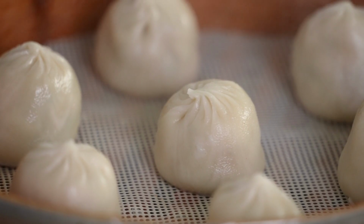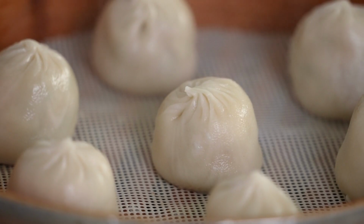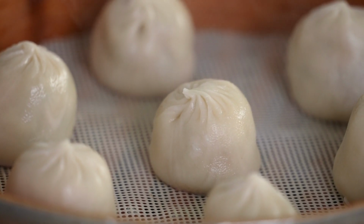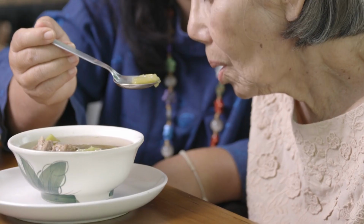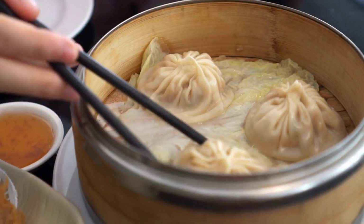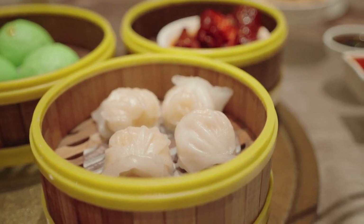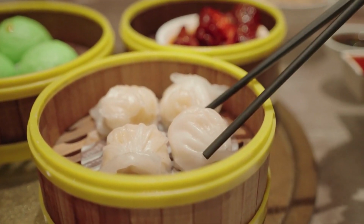Craving fresh Xiaolongbao but don't live near a top-tier dumpling spot? With the right tools and a little patience, you can recreate these soup-filled wonders in your own kitchen. Here's what you need to know before you start folding. Essential tools and equipment. You don't need a professional kitchen, but a few key tools make the process smoother.